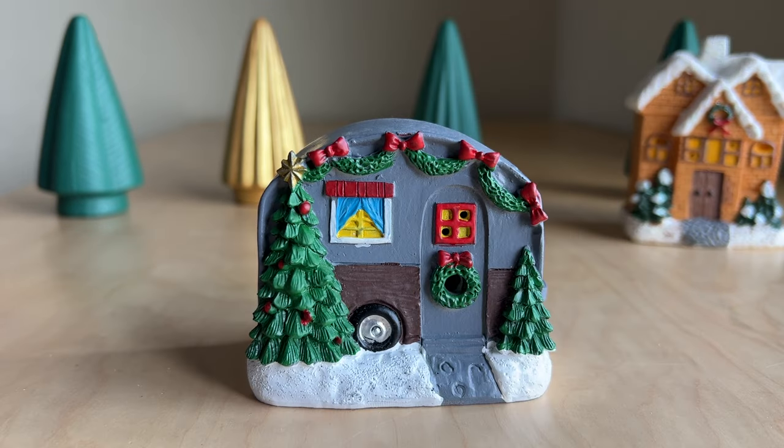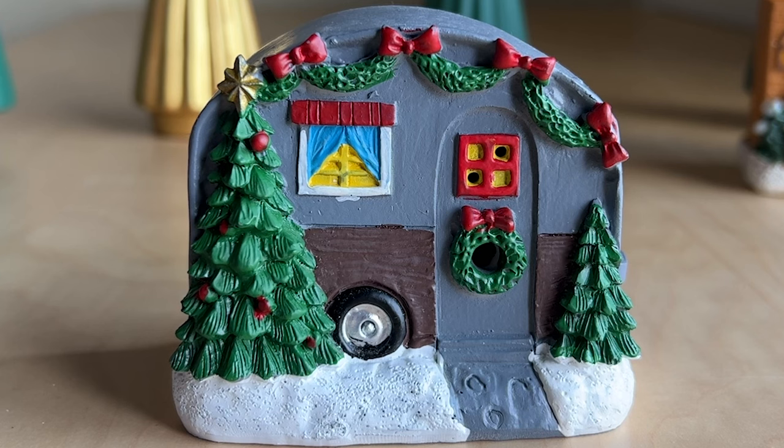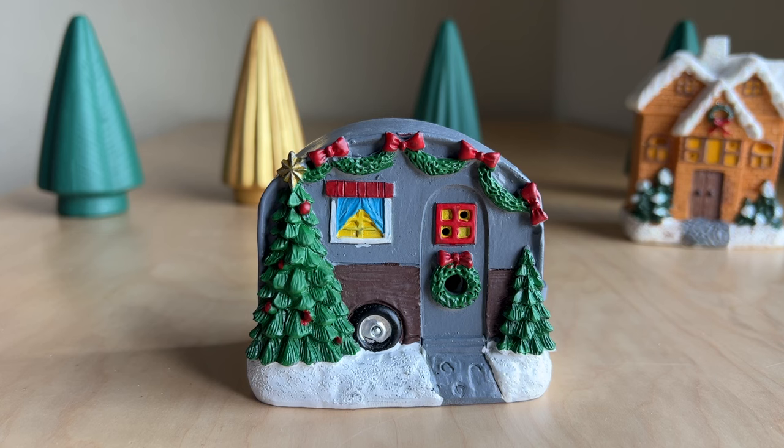And the last one in the set is this teardrop camper. It's kind of a retro design. I like that this is a different kind of house. It has a Christmas tree in front and it has a nice window with curtains and another window on the door with a wreath, and it's a decorated trailer. Kind of feels like someone could really live in there.